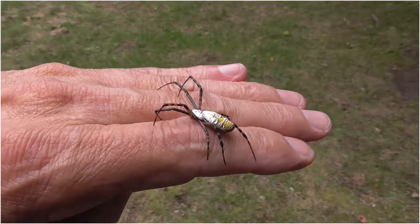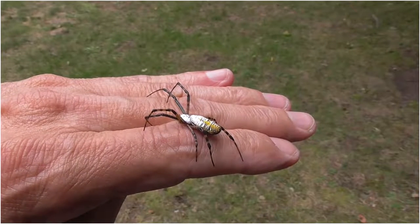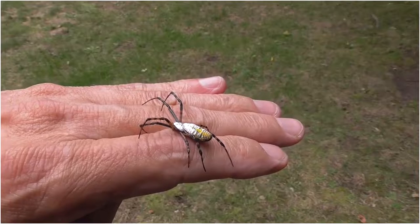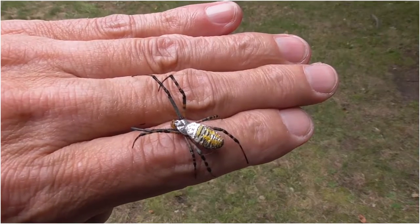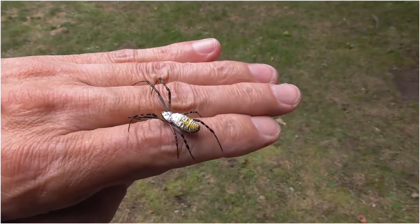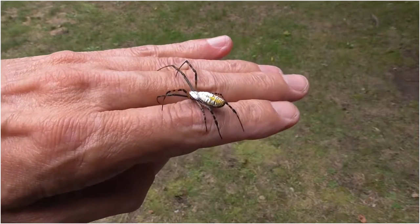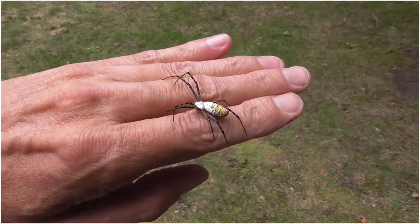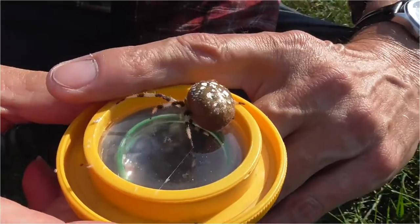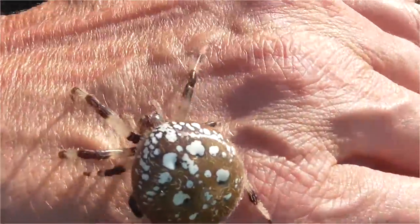Well, this banded Argiope has just laid her egg. She was quite a bit bigger. I mean, the egg is as big as her almost. She looks tired. She's a fat soul.